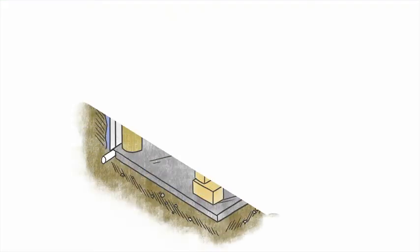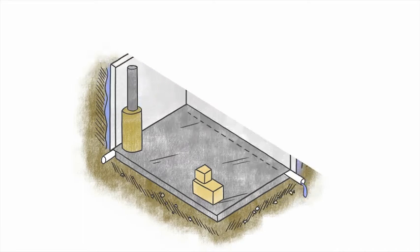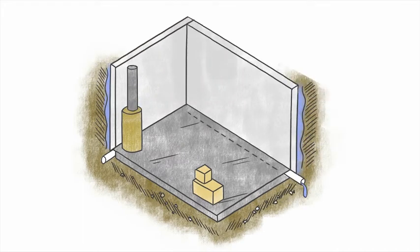To waterproof your basement from the interior, a trench is created in the concrete floor along the perimeter of the basement to install a drainage system. That system of choice will then direct water that enters in from under the foundation and behind the walls away from the home.